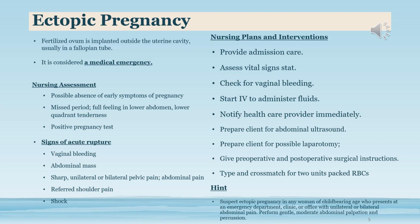As a nurse, we're going to get this patient admitted if we have time. We'll be looking at vital signs. We'll be checking for bleeding, get an IV fluid starting, make sure we notify our healthcare provider, get the patient ready for a sonogram, and they will most likely have some sort of a laparotomy. We'll be giving some pre-op and post-op instructions and get some blood cross-matched and typed so that they are ready to go when they go to surgery.